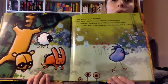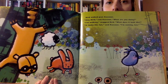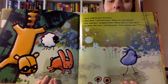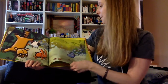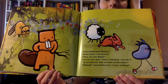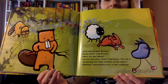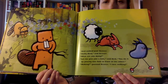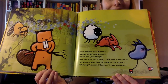Bird walked past raccoon. "Hey, bird," said raccoon. "What are you doing?" "I'm walking," snapped bird. "What does it look like?" "It looks like fun," said raccoon. "I'm coming too." Bird walked past beaver. "Hello, bird," said beaver. "What are you doing?" "Let me give you a hint," said bird. "You do it by placing one foot in front of the other." "Walking?" gasped beaver. "Oh, I love walking."